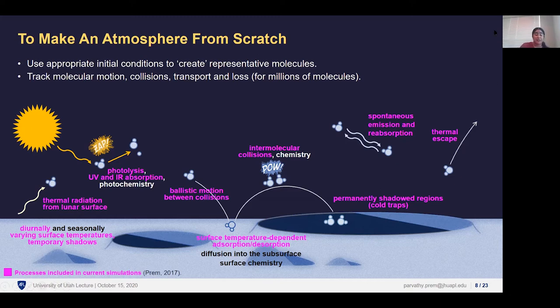And the great destroyer of water molecules on the moon is the sun. Solar ultraviolet tends to dissociate H2O into H and OH and other species. When you have species other than water, you can get a whole range of interesting photochemistry. The reason I show you this slide is to emphasize that even though these atmospheres are thin, there's really rich physics and chemistry going on here.